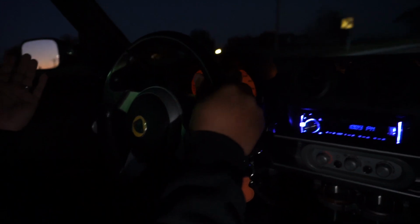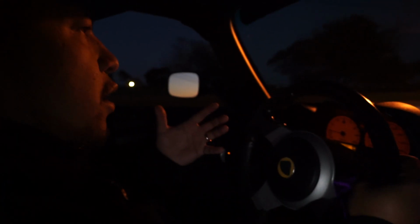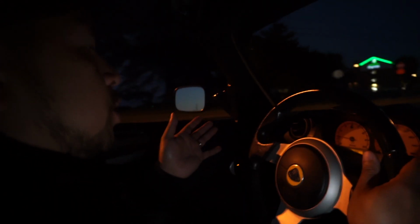But the driving experience of this car is so fun. I'm not one to normally take turns super fast and rip it around, but it's very hard to be in this car and not want to do that because, as I mentioned, it weighs 2,000 pounds and it has 240, maybe 250 horsepower. And it's just the right amount of power to be really, really fun.